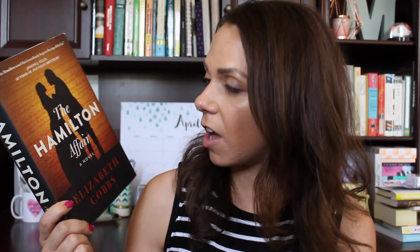So in the media realm, I read this book. I finished it a little while ago and I loved it. This is The Hamilton Affair. Paige at Paige's Pages suggested this to me, and we kind of read it together. And it's so good. It's by Elizabeth Cobbs.